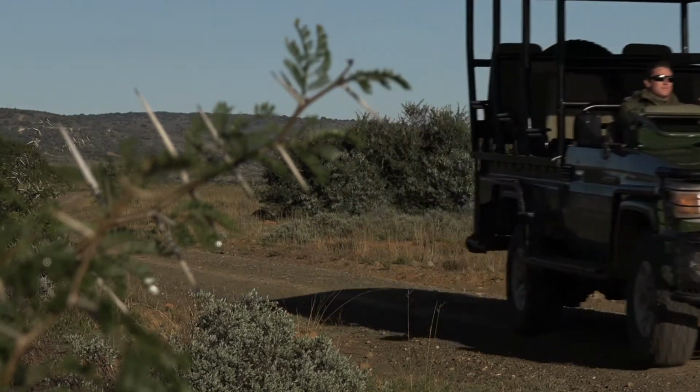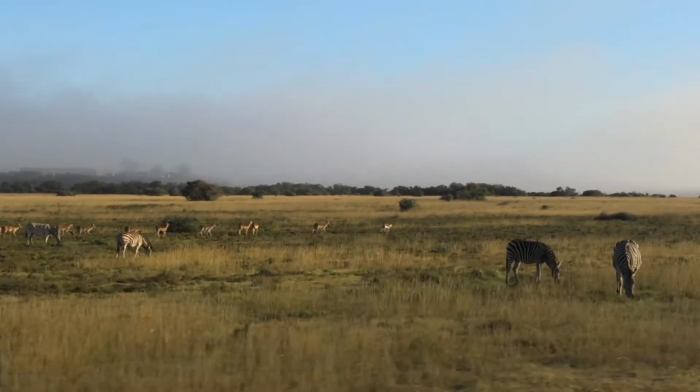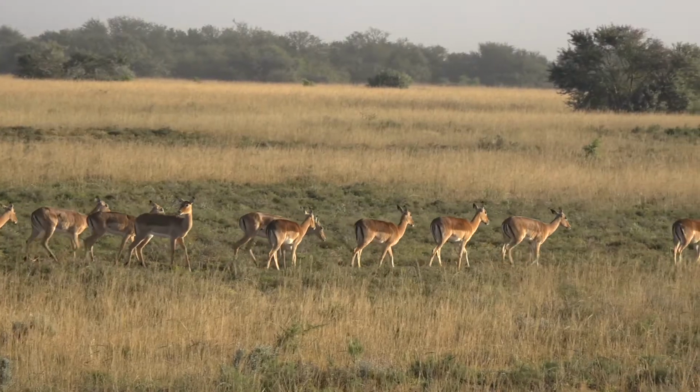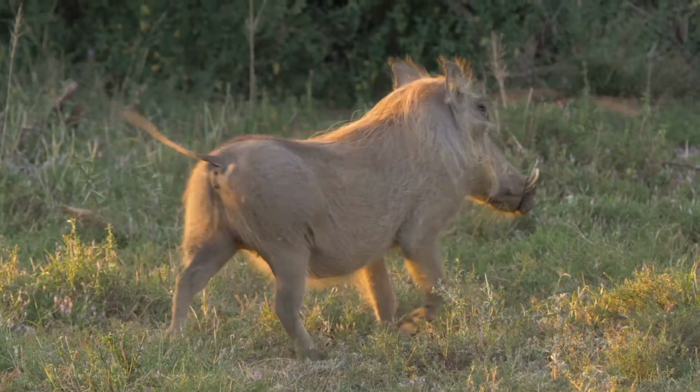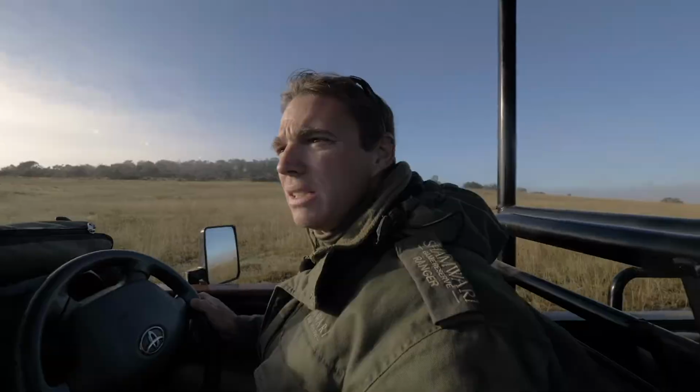So I think one of the most incredible things about Shamwari is its diversity. If you have a look around us, we've got like 6 different species of antelope all in the same area. It's phenomenal. There's impala, zebra, waterbuck, there's warthog, kudu. It's just amazing. Everyone's out, everyone's feeding. It's a beautiful time of the year to be out.